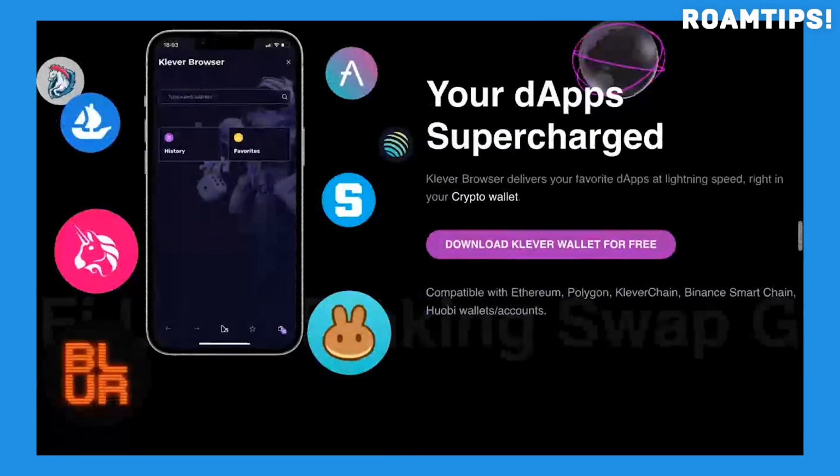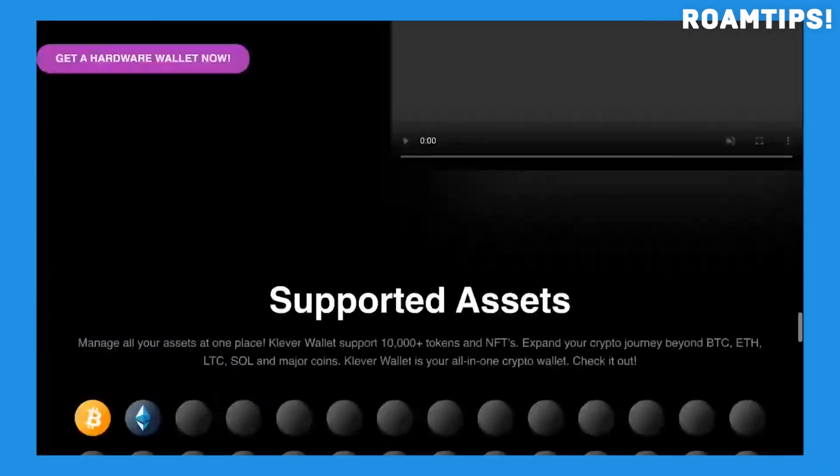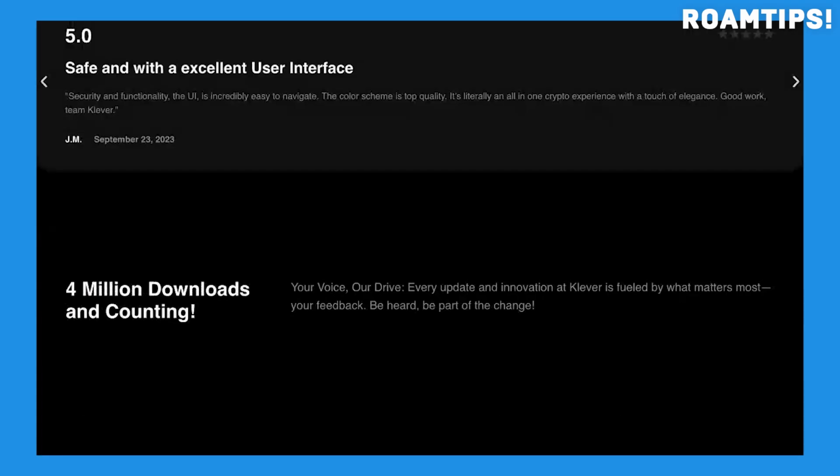Klever Wallet is an ideal choice for users seeking an all-in-one solution for managing, trading, and staking their cryptocurrencies. Its clean and intuitive interface makes it perfect for beginners, while its advanced features, like DApp browsing and staking, cater to the needs of more experienced users who prioritize convenience and security. These additional features enhance the wallet's appeal, offering a comprehensive suite of tools all within a single application.